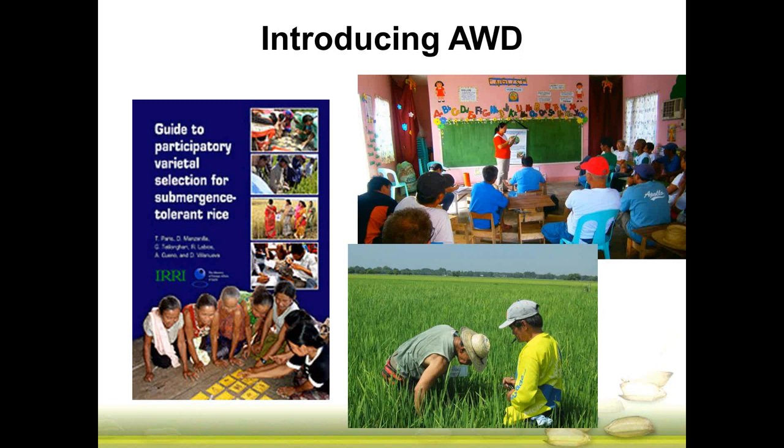So in so far the incentive is relatively low. We really have a mixed picture. And we have really been introducing AWD, of course, always with the mantra that it won't reduce the yield.